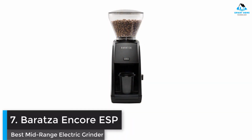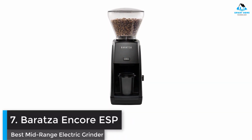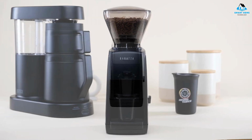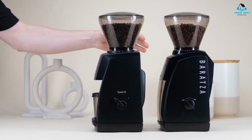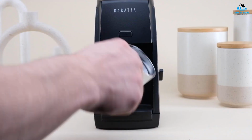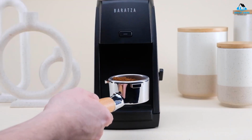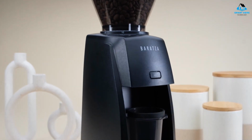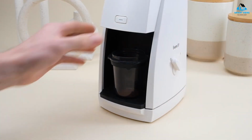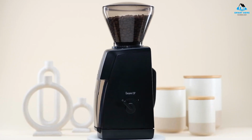Number 7. Baratza Encore ESP, best mid-range electric grinder. The original Baratza Encore is one of my favorite grinders of all time. However, the updated Baratza Encore ESP certainly overshadows its predecessor in terms of performance. Costing an entirely reasonable $199.95, the Baratza Encore ESP looks almost identical to its older sibling. However, it's packing some exciting new features under the hood.